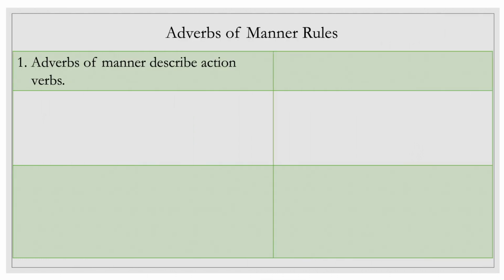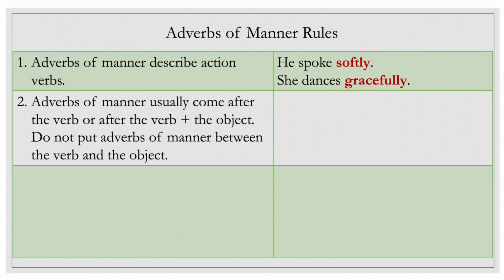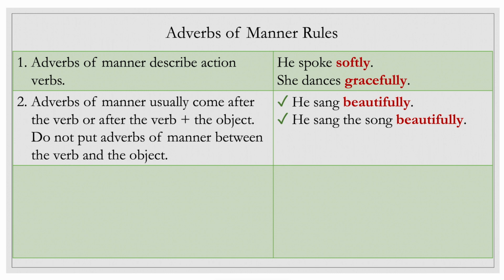Are you with me? Let's look at the rules. Rule number 1. Adverbs of manner describe action verbs. They tell us how the action was performed. He spoke softly, and she dances gracefully. Rule number 2. Adverbs of manner usually come after the verb or after the verb plus the object. Don't put adverbs of manner between the verb and the object. For example, we can say, "He sang beautifully," and we can say, "He sang the song beautifully." But we can't say, "He sang beautifully the song."